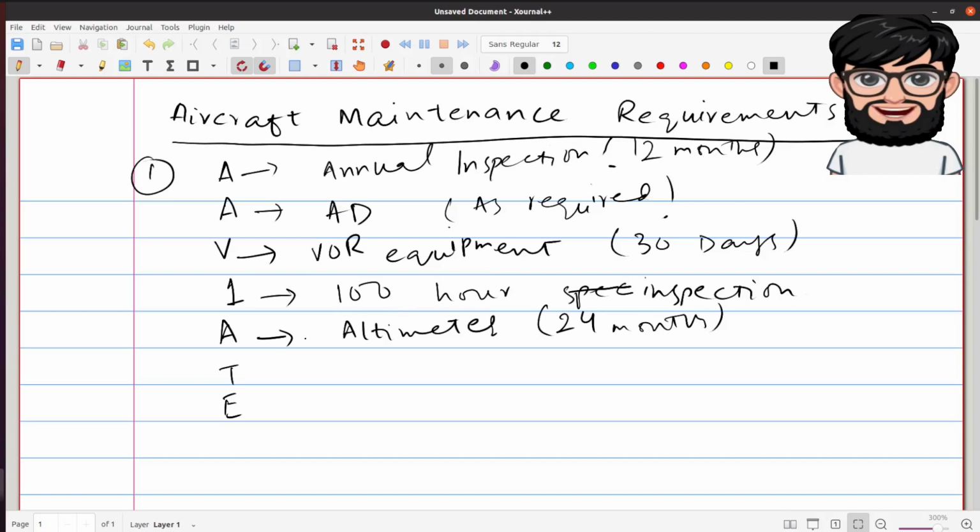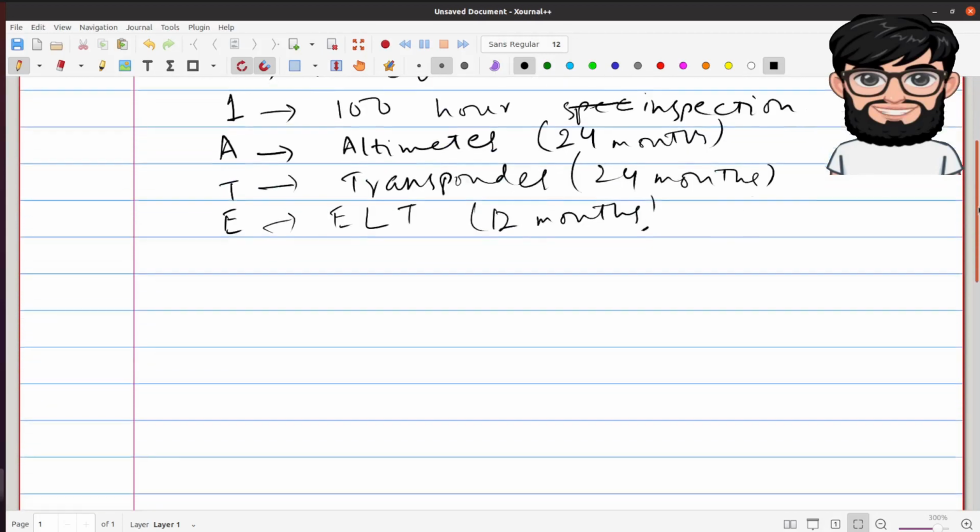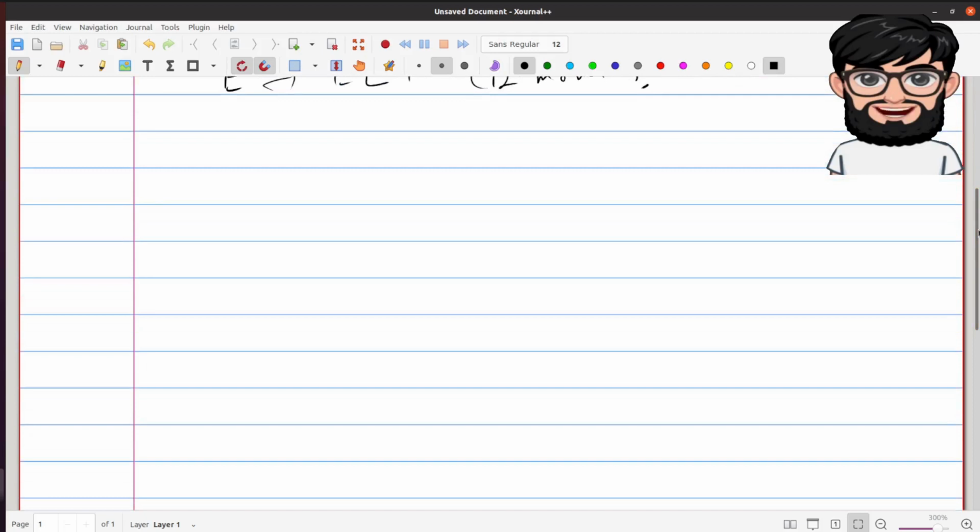And then we also need the transponder test. This is again done every 24 months. Okay, the last one is the emergency locator transmitter, the ELT. The operation and the battery conditions are inspected every 12 months. So these are the inspections we need. Nice. We're going to be covering most of it in detail now.